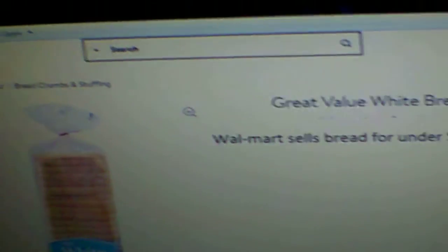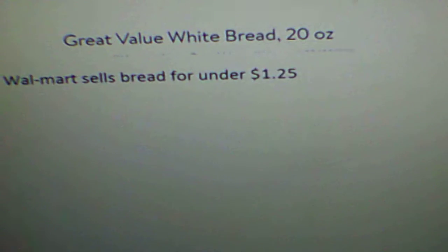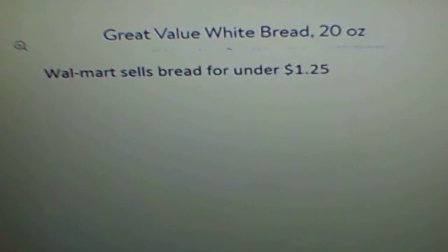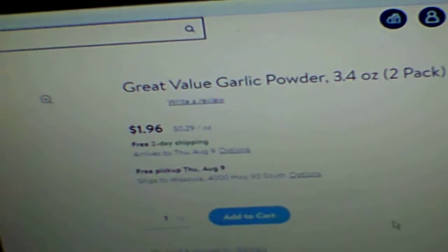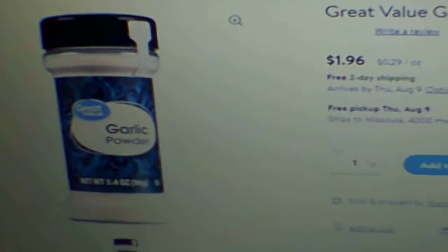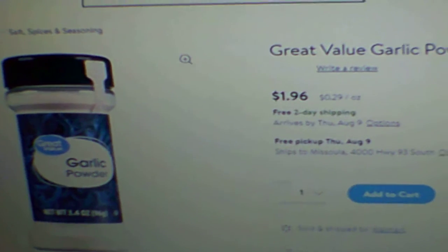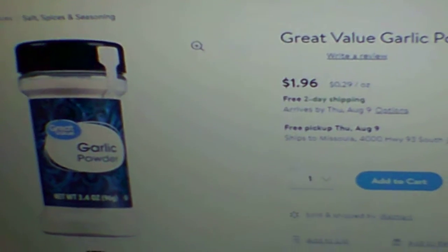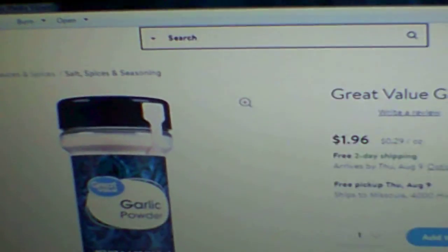84 cents. Bread. Now, on Walmart, they don't give the price of most breads in their store, especially the cheap bread. Our Walmart does sell bread for under $1.25, so that's what I base this number on, just for a loaf of bread. And garlic powder. And you're probably thinking to yourself, wait a minute, bread, butter, garlic powder, that sounds like garlic toast. And usually garlic toast sounds like spaghetti. Well, you would be right. Spaghetti is on this list.